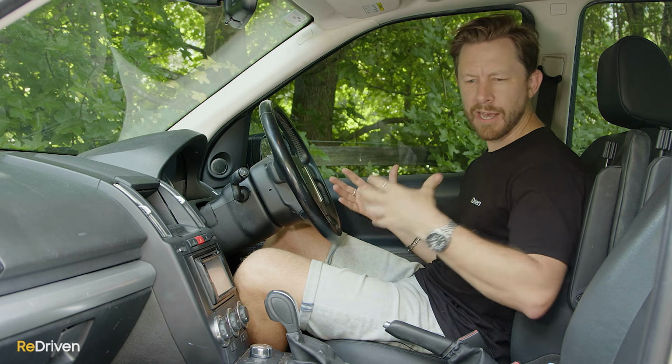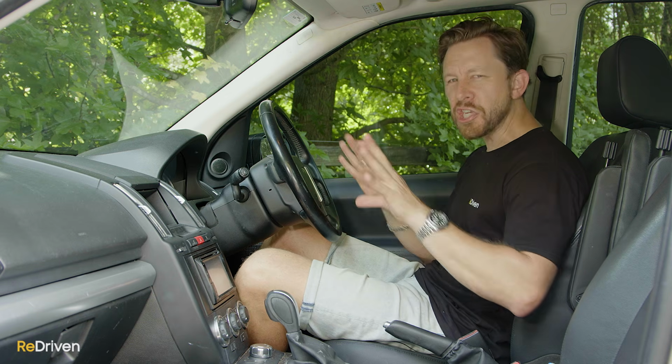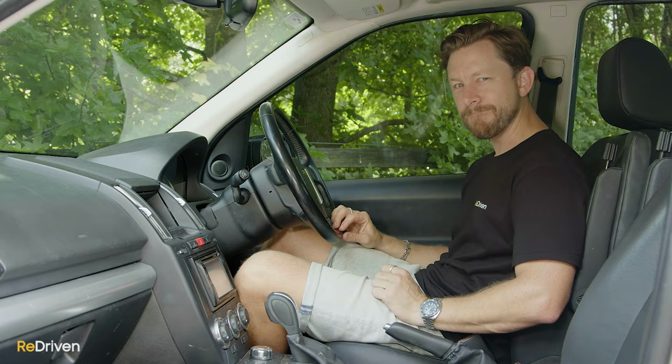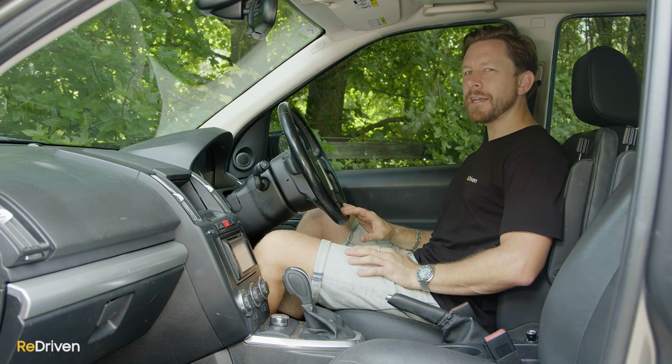Some of the premium ones have a higher quality leather. Some of the actual little trinkets and interior jewelry will look a little bit fancier and nicer, depending on the options fitted. Now, as far as wear and tear goes in this particular car, it's interesting.